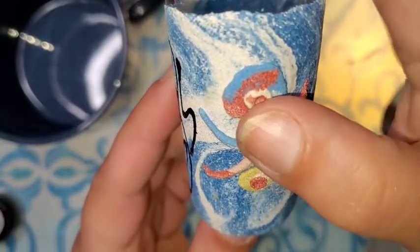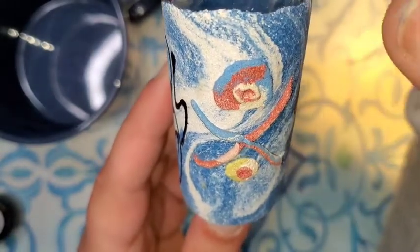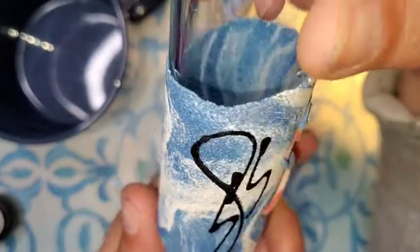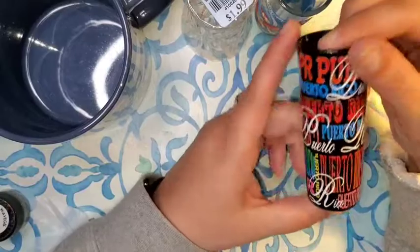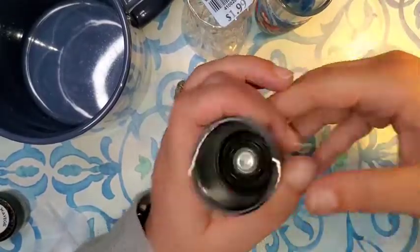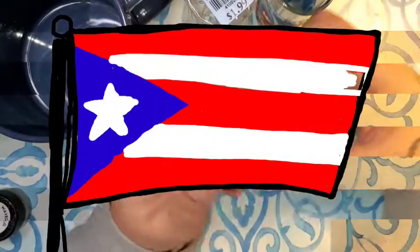And this, I'm assuming, was maybe supposed to be a starfish, and this part got broken off, possibly, or not. But I thought this was so awesome. So it's like a grip, so you can hold it, you know what I mean? This one as well that I got because it says Puerto Rico. And, of course, my husband and my kids are Puerto Rican. Boricua! So I had to get it.